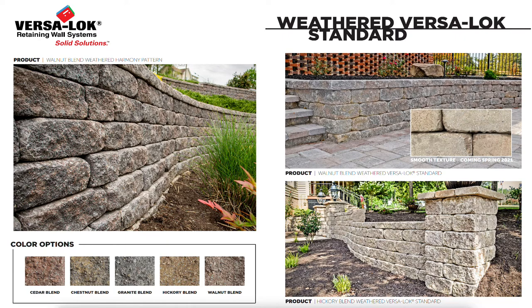This is my favorite color to recommend to a homeowner when they say they want a wall that complements a red brick house. I think the walnut blend really works well in those surroundings. And when you look to the other page, you see on the bottom just a nice hickory wall with a column that makes a great terminate point for that wall.